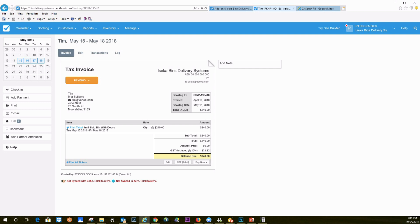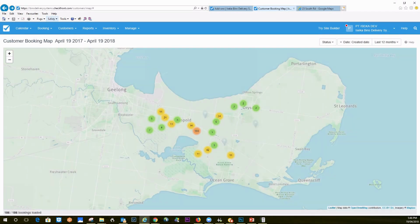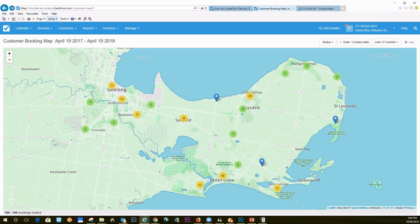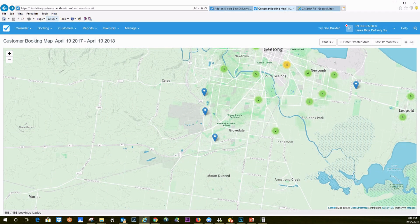This is a great feature because one of the things is obviously working out where the bookings are and what needs to be picked up on what days and what's the easiest route to get to them, but also for marketing. So the ability for you to be able to look back over, say, the past 12 months as to where your customers are. So you can see here, we can dive right down into it. In this example, obviously Ocean Grove is the biggest area, followed by South Geelong. So we can look at places like Grovedale, and we can dive in there and see where our customers are.